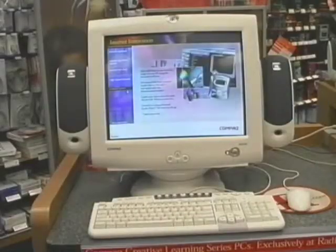UL is adding an additional lab where technicians will work to disaster-proof telephone systems for large telecommunications companies. If you have high hopes for the holiday shopping season, you might want to check out the newest high-tech items on the market. We'll show you what's on the top of many Christmas wish lists this year when we return.